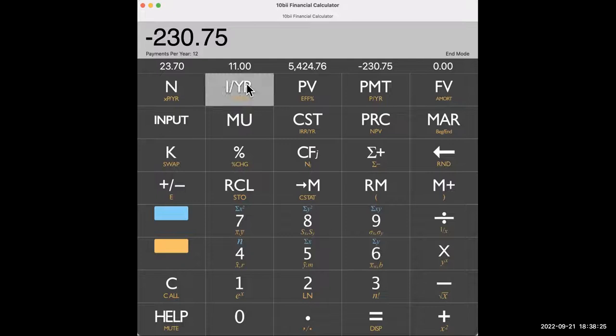If you paid par, whoops, what did I do wrong? Or if you wanted to keep an 11% return, then you'd want to pay $5,900, right? So you'd want a $500 discount in order to get your 11% return.